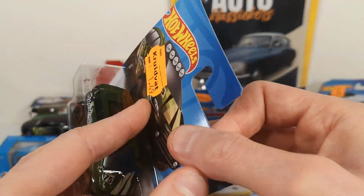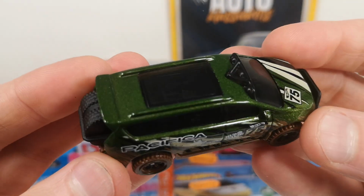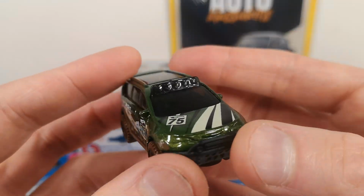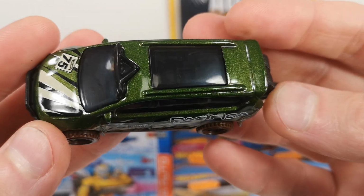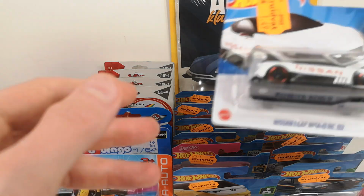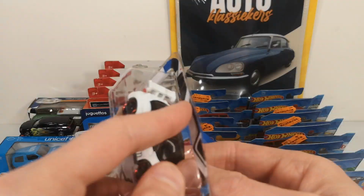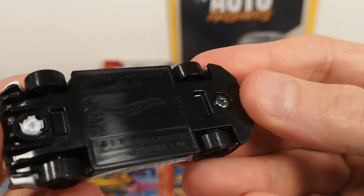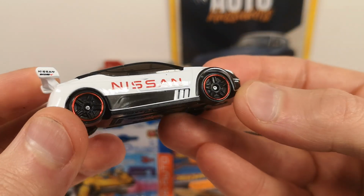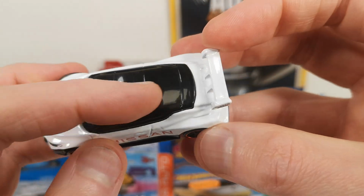Chrysler Pacifica for the minivan video. Nice green. Muddy tires and mud splatters on the side. And it's got the quad in the back. The electric Nissan Leaf Nismo RC02 in white. Three tempo sides also on this one. Metal wing, plastic roof piece.